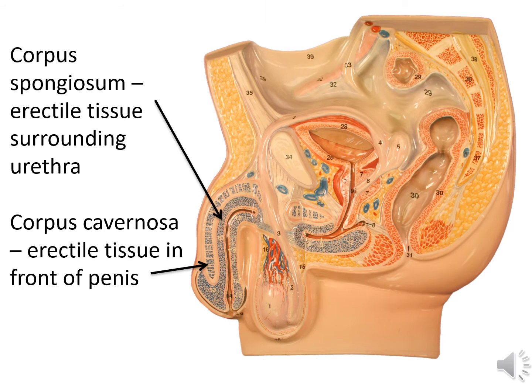And then we get to embarrassing parts. The corpus spongiosum and corpus cavernosum are both erectile tissue. In the penis, the erectile tissue does fill with blood and the penis becomes erect. The corpus spongiosum is the erectile tissue directly surrounding the urethra. The urethra is that little brown line running through the center that was carrying the urine and the sperm. The corpus spongiosum directly surrounds that.